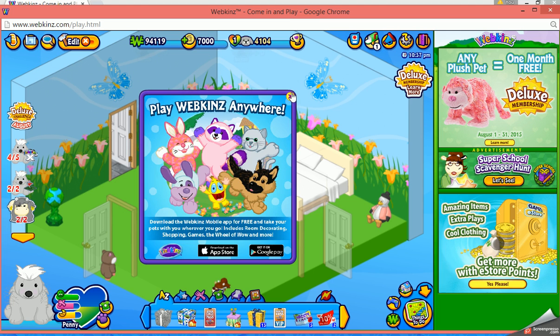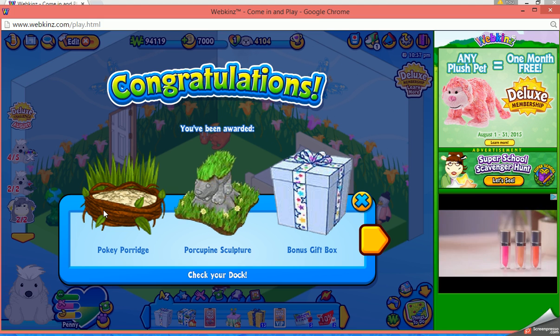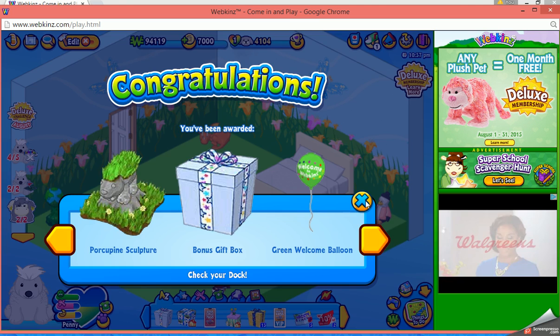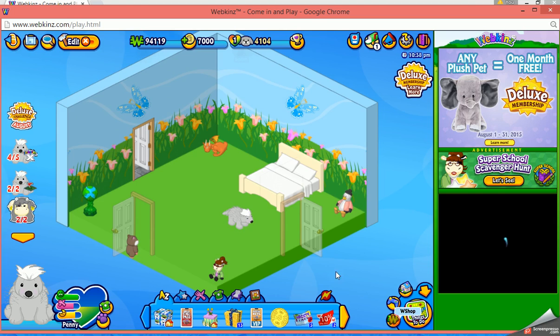Anyway, here's her gift box. It's just really fluffy looking, and kind of quilly looking, like quills on a porcupine. So here's her pet-specific food item, Pokey Porridge. Her pet-specific item, porcupine sculpture. We got a bonus gift box and a green welcome balloon and some food, because we always get food. In our bonus gift box, we got a 1,000 cents cash coin. I'm trying to talk fast so I can get this done.